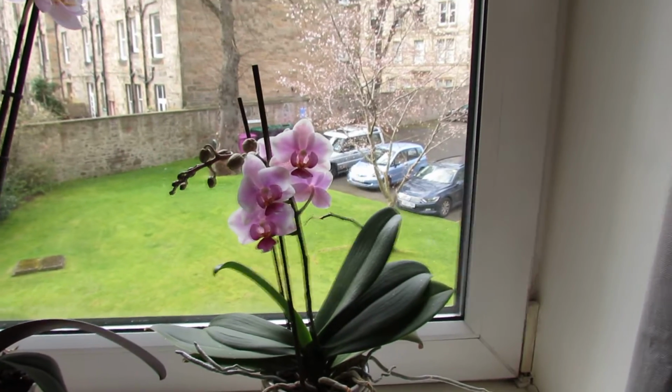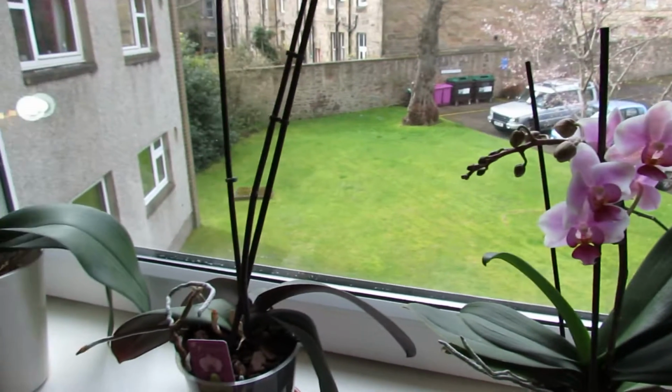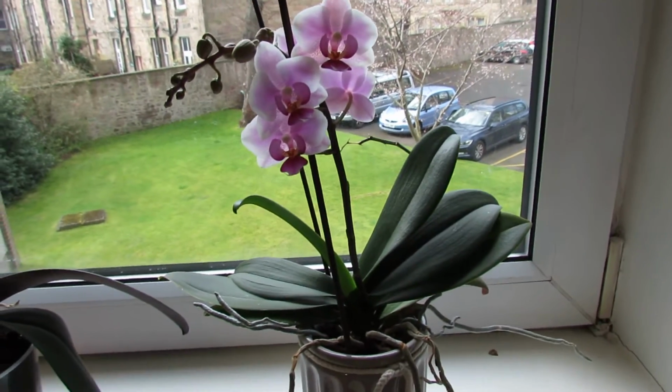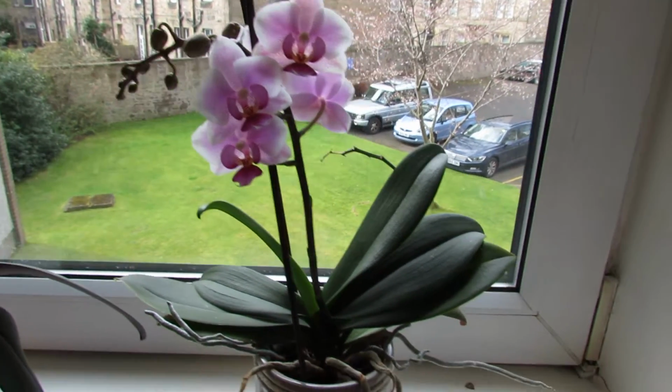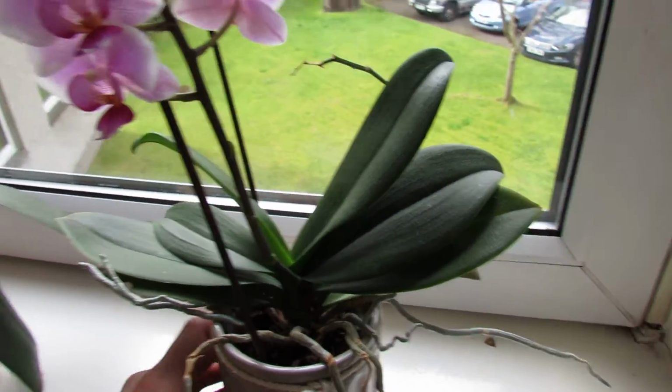So the orchids generally in the wild, they'll flower during the winter. Because they've had quite a long period of quite cool weather, they're now coming to the flowering stage. And with a little bit of extra sunshine we're having now, it's giving them the extra energy to really put on a good display. So this is my first one, which is a miniature orchid.